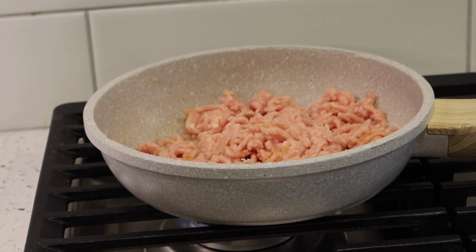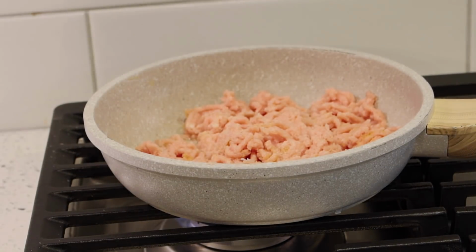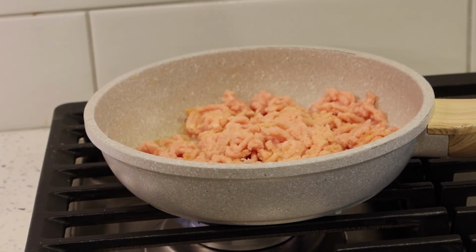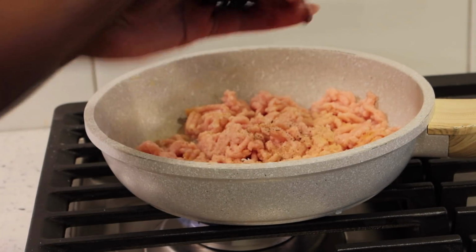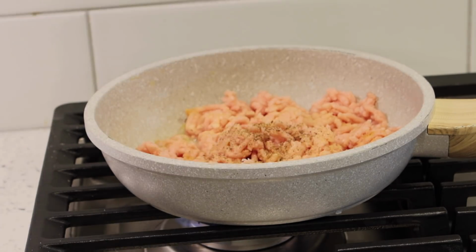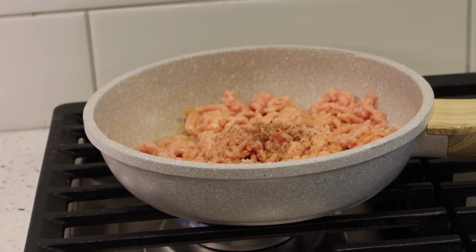Next, I'm gonna go in with my onion powder. And this is to taste. Everybody has different taste buds, and we like things differently. So just do you, boo, do you. I'm adding some pepper right now. It can be any pepper, Great Value, whatever. I just tried to be cute today and I put this pepper out. And lastly, I'm gonna add just a little bit of garlic.